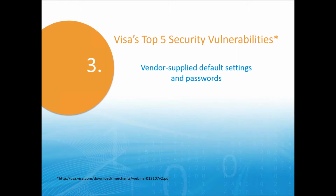Okay, next, we already talked about this, vendor-supplied default settings and passwords. So this is Visa's number 3 vulnerability that they want people to address, and that's one that Target may have addressed in many cases, but not all. And you really have to make sure that in all cases you're not using the default password. So again, here's that password 1, that's the most common password. You want to make sure that you're not using common passwords or default passwords on any services.